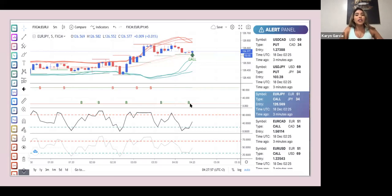What I would mean by no is, let's say this B was not there. And let's say this B was all the way over here to the left where this other B is. That would be an example of a no. So in this example here, we're good to go. It is pretty much right under it.